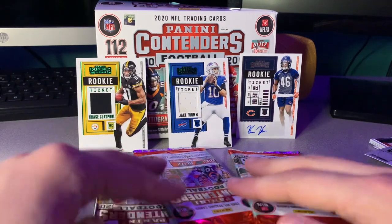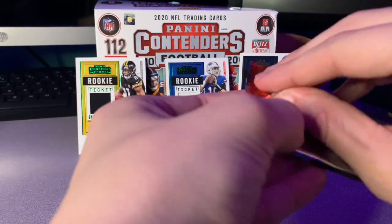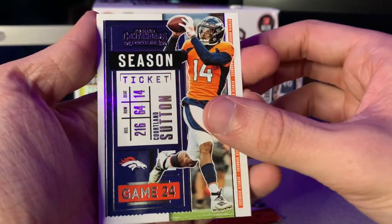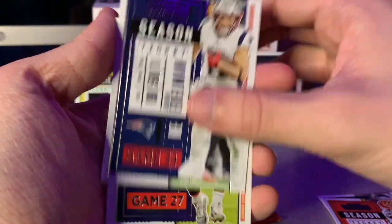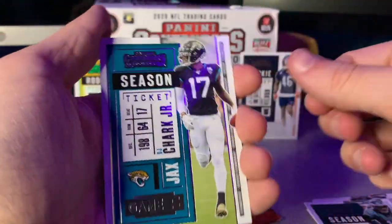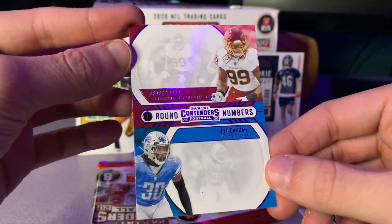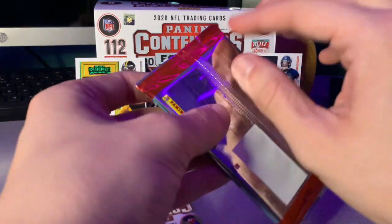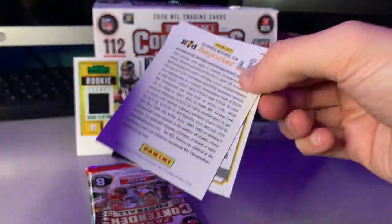We still have three packs left, so let's get into it. Sutton, Miles Sanders, Joe Mixon, Julian Edelman, Melvin Gordon, Alshon Jeffery, DJ Chark, and finally, a dual card, Chase Young and Shaun Okuda. Pretty nice as well. All right, I have two packs left. Maybe we can still pull one more jersey or autograph. That would be super nice.